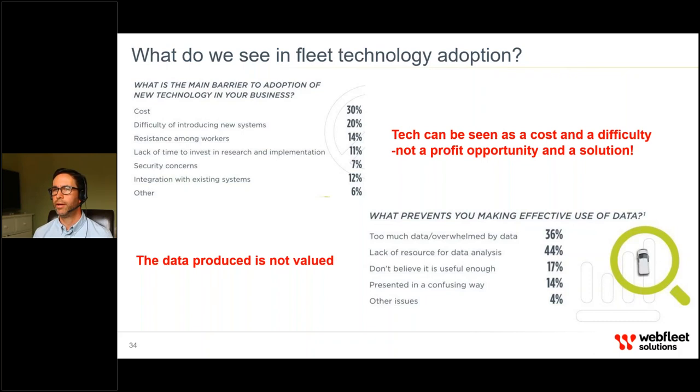And that's very familiar to me. Having been selling all sorts of technology solutions most of my working life, that's what you come across in the marketplace. It's too expensive. It's too difficult. We don't want it. And that's valid, but it won't fly in the modern world. There has to be a solution to that. So technology is often seen as a costly and difficult proposition.